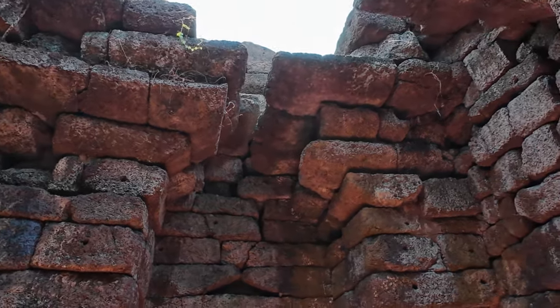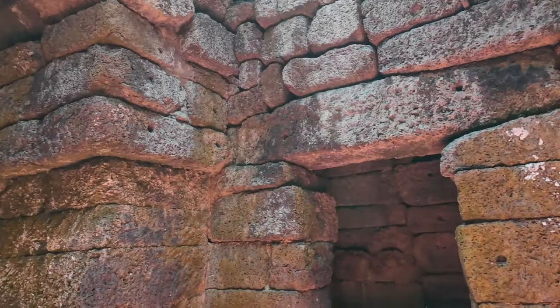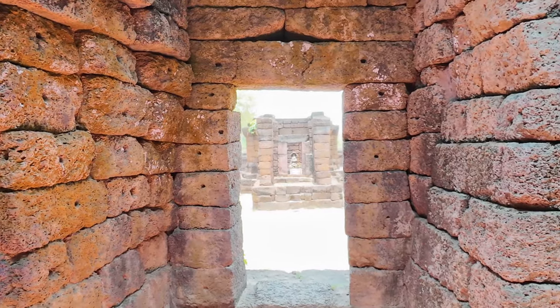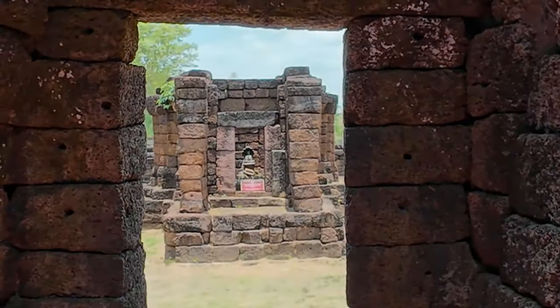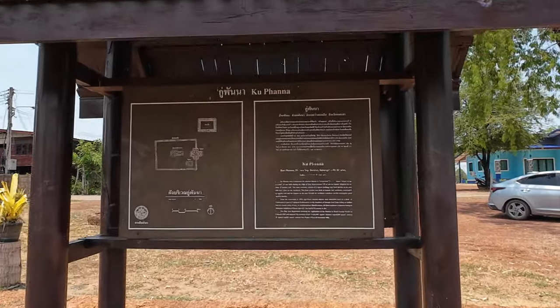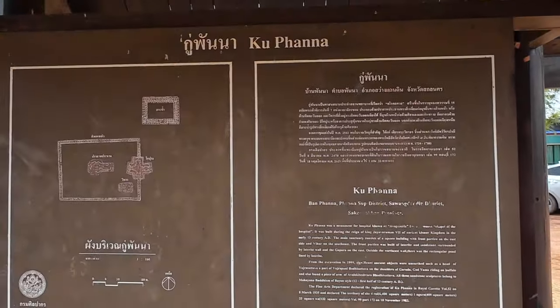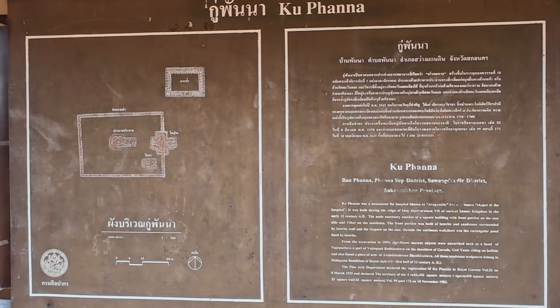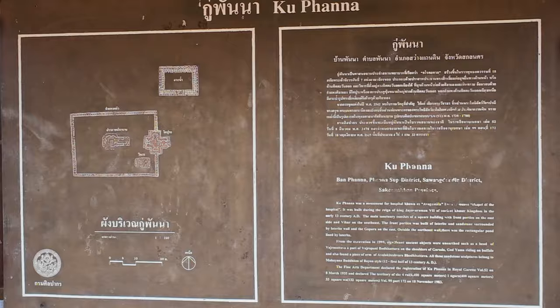Wow, look at this. Here's a little bit of history for those that want to read about it. You can pause this and look later. Looks like it was built during the early 13th century. It's quite a place.